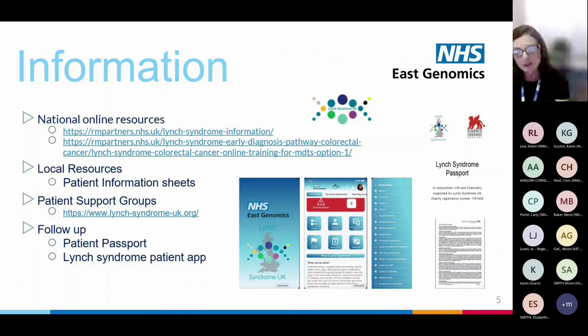And they currently produce a patient passport that aids follow-up, but they're also working with Professor Julian Barwell in Leicester to develop a patient-held app.